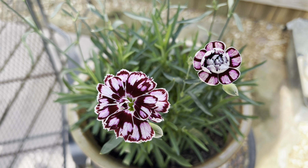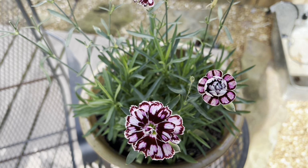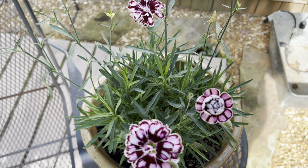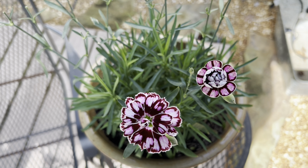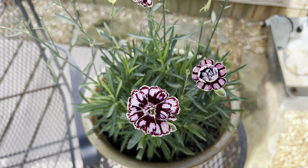I also have my Dianthus here that I planted a couple of weeks ago as well in the container. And again, I think that this is something that I'll be adding to my perennial garden, but for right now, I absolutely love it in the pot, and it smells divine.